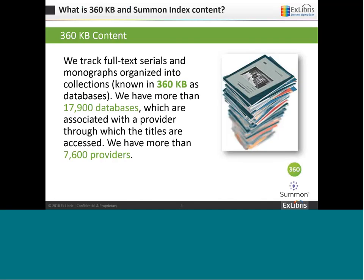We'll start with the basics. What comprises the 360 KB and Summon Index content? As you know, the primary purpose of 360 Knowledge Base is to track full text collections, or as we call them, databases, of monographs and serial content. Our goal here is to represent a database collection name that you'll recognize on your invoice, for example, Gale Academic OneFile. The numbers on this slide are impressive. Nearly 18,000 databases that are managed continually by more than 7,600 content providers.